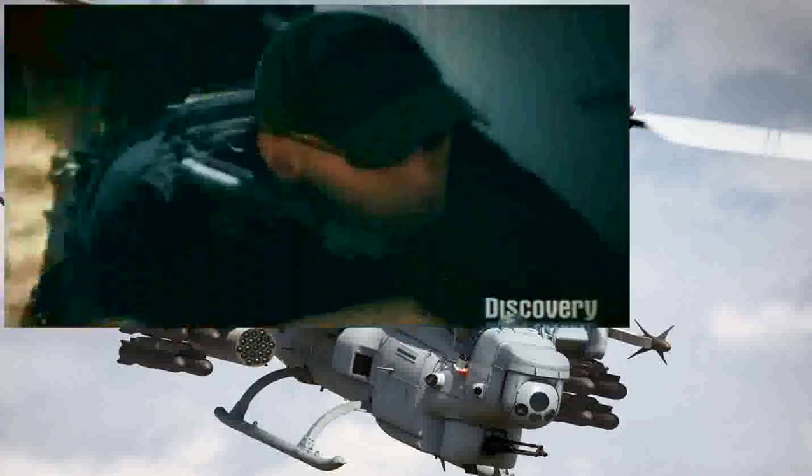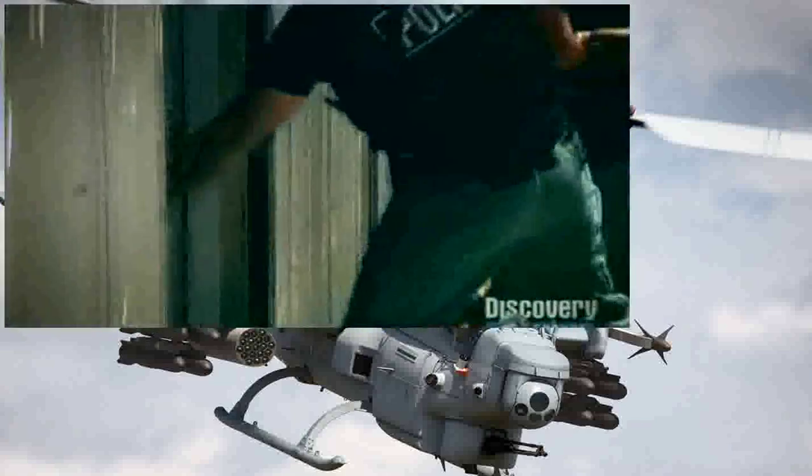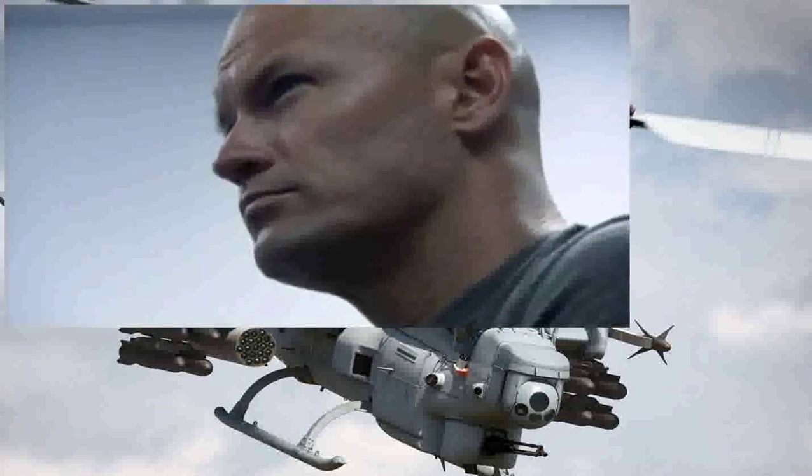Next, it's time to stun the bad guys with the latest flashbang technology. And then, the newest shocking development from Taser.